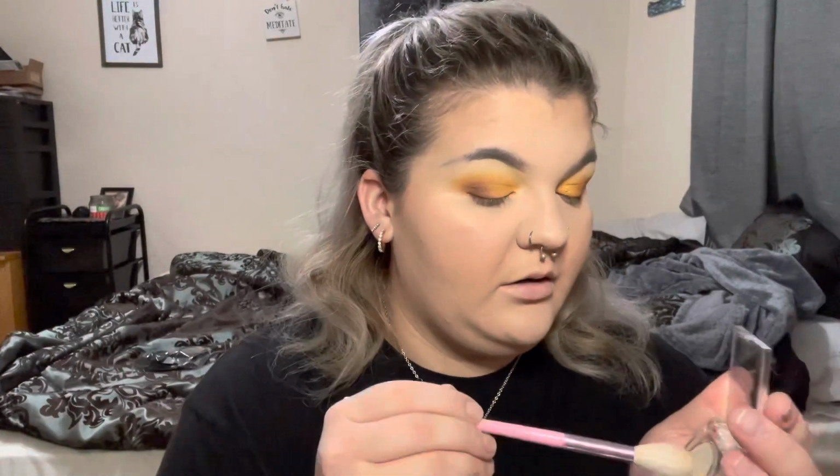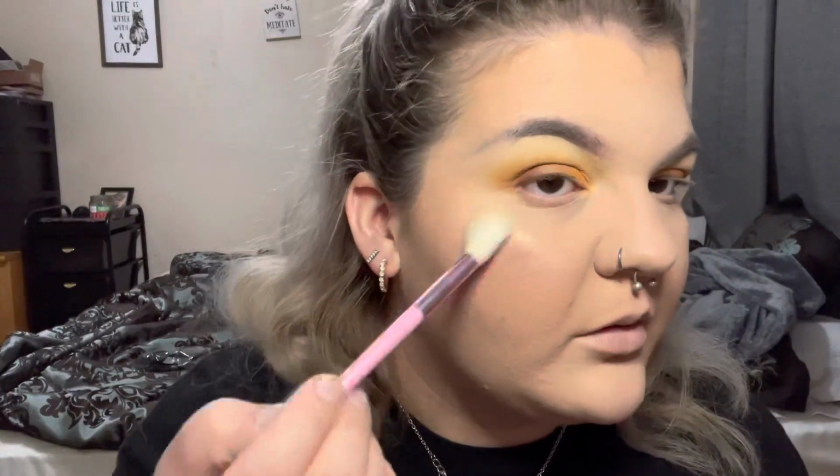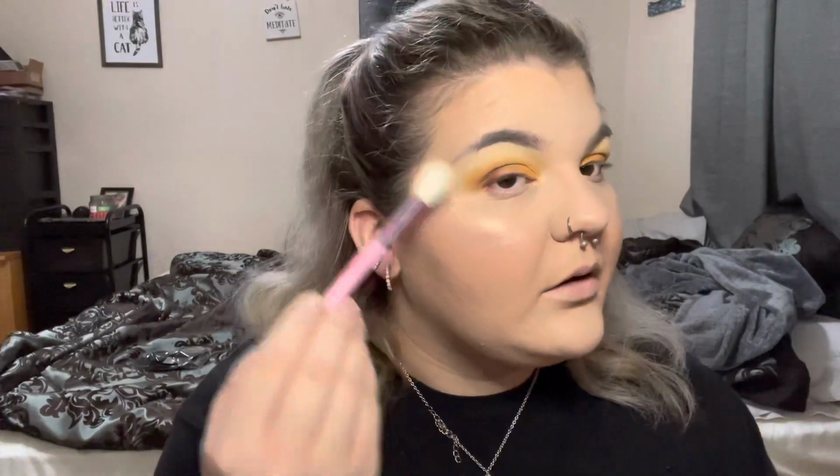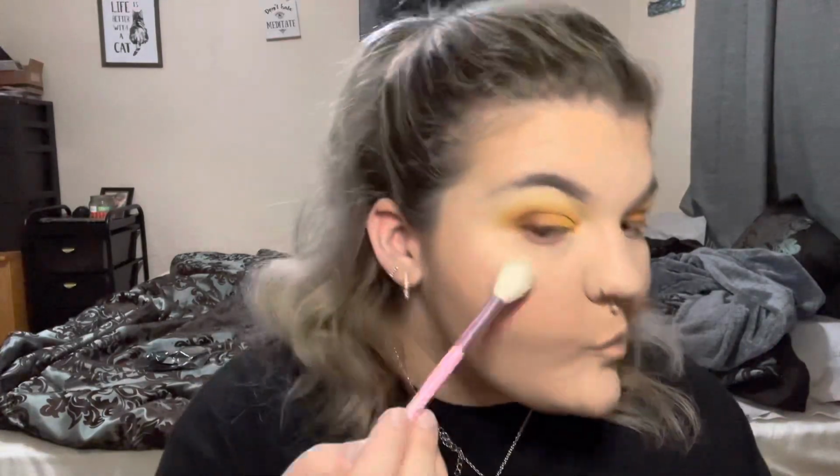So I'm going to just go in with my highlighter brush and, oh, that is so pretty. It's not like a blinding highlighter by any means, but it's not a bad highlighter. It's just like, it's there. Highlighter, it's not my favorite. It's not really blinding, but it's not the worst highlighter I've ever used. I don't hate it. I'm not gonna lie when I say I had a little bit more high hopes for it.